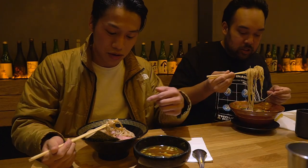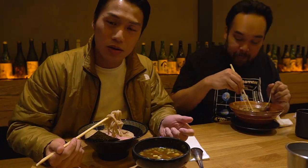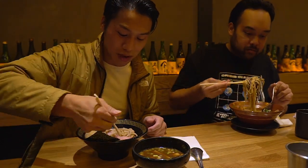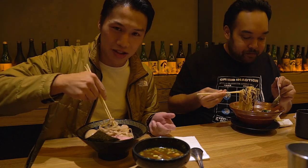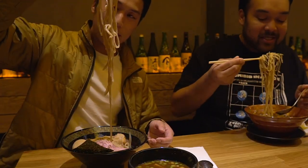That's why you don't pour the whole soup into the noodle, because it changes the flavor. For me, I like my noodles with a chewy texture, so this one is perfect. I'm actually gonna try to grab a longer string of it and see how much I can actually slurp. And that pork chashu is probably one of the best.